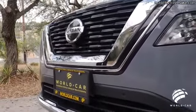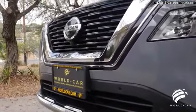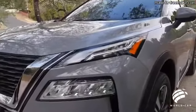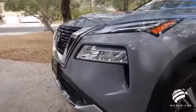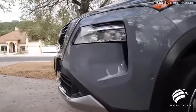Now with this Nissan Rogue being the Platinum, you got all the extra goodies to go along with it. So all your daytime running lights, turn signals, and headlights are going to be full LEDs along with your fog lamps. And even though you see some things on here that may look cool, they also have functionality as well. So everything from your side air dams to help improve aerodynamics and cooling of the engine and transmission, just down to the complete design.